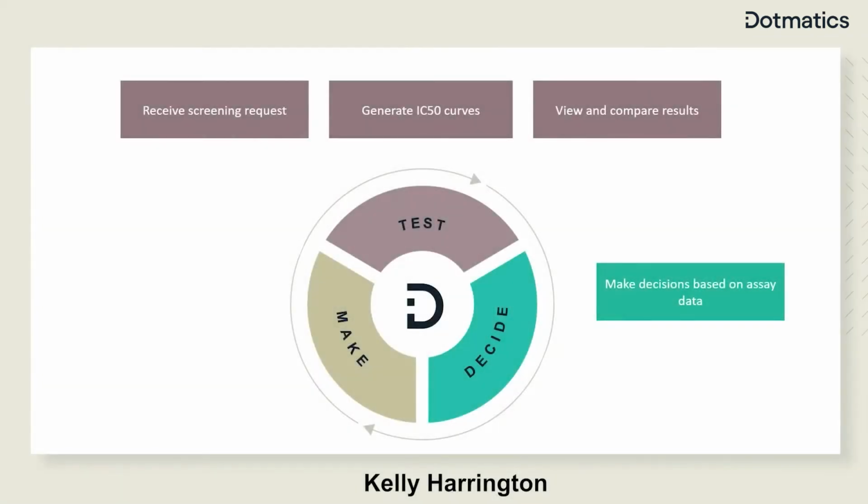Hello, everyone. My name is Kelly Harrington. I am a senior solution engineer with Dotmatics, and today I will be acting as Jessica's collaborator, picking up her requested items for screening assay.